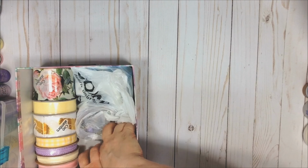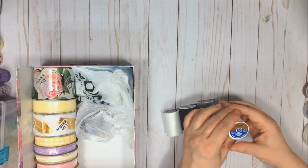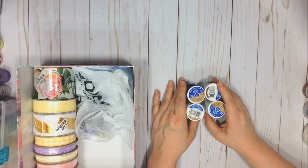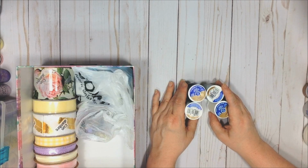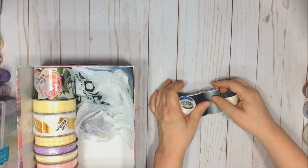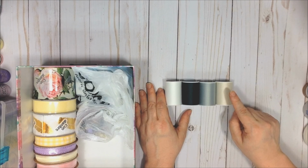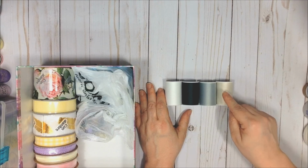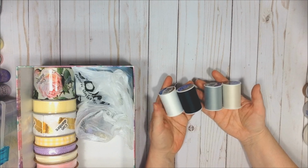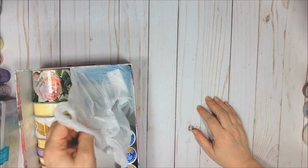And then these threads. The sale was for Coats threads at 75 cents a spool. These were normally $3, but for the sale, 75 cents each. It was just neutrals, by the way. I think this was all the colors they had. There might have been one more. Yeah, actually there was. This is a cream, a gray, a black, and a white, and they also had navy, and that was it. Which is great, because stocking up on neutral colors is definitely a good thing to do when they're that big of a sale.